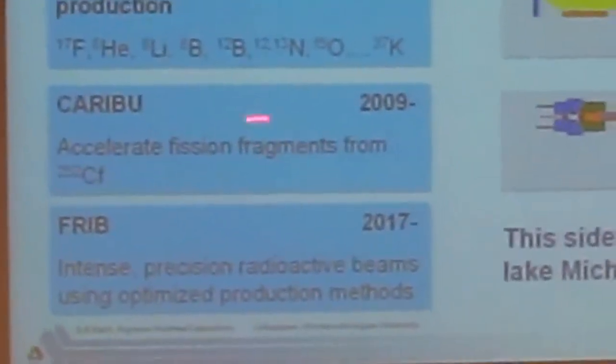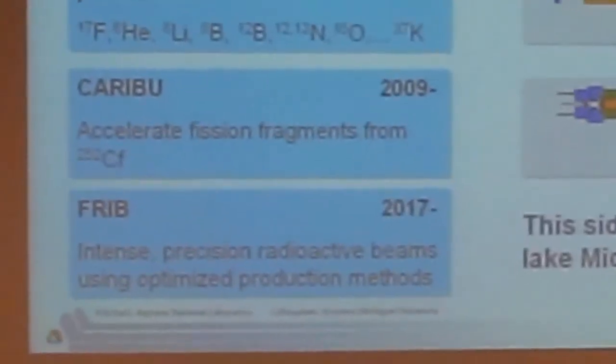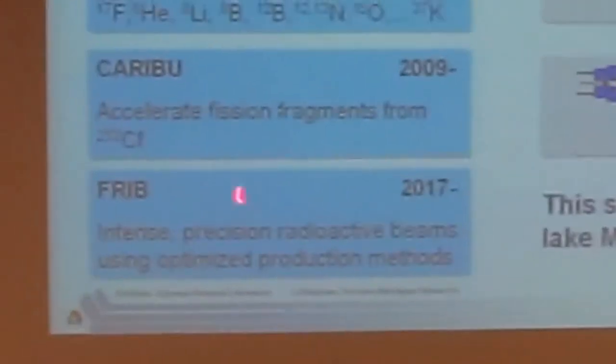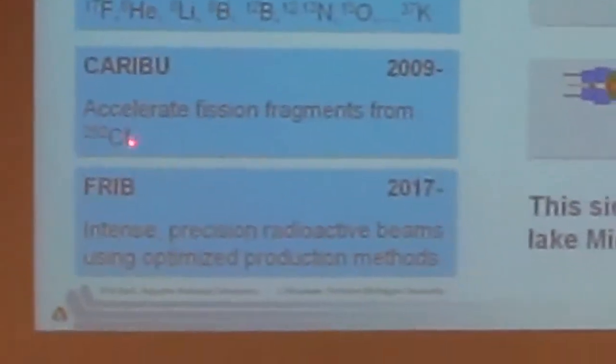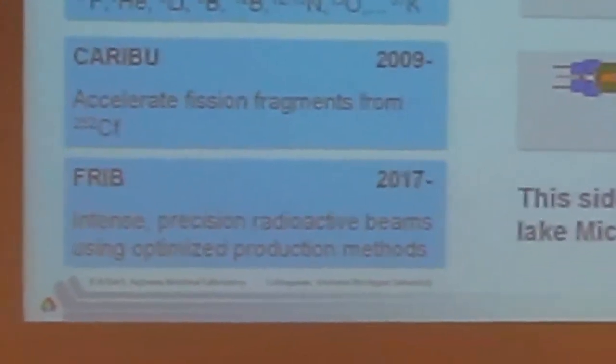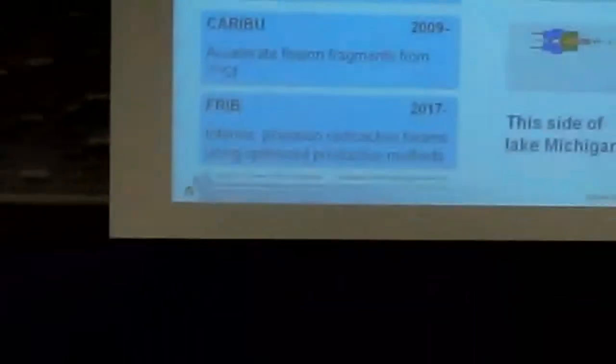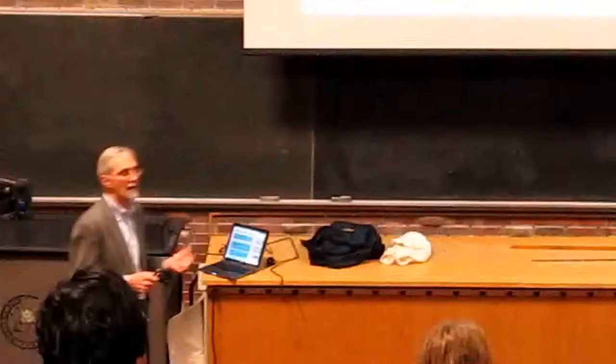And then finally, well, it should have been 2009, it'll be 2010. We have a new method of using radioactive nuclei, actually some very interesting ones. And that is, we have a very strong, or we will have a very strong source of californium-252. Now, californium-252 is a spontaneous fission nucleus, so by itself it breaks up into two fragments.